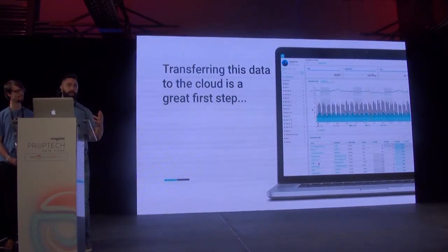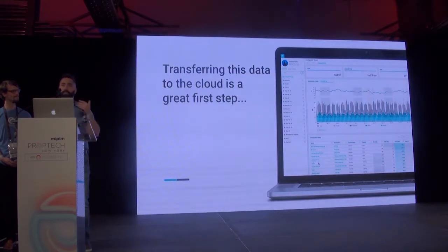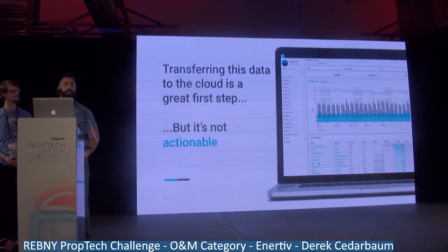Now, transferring all of this data to the cloud is a great first step. There's a lot of providers in the marketplace today that can provide all this data on a dashboard and can give you a variety of conditions, from energy consumption to temperature, and so on. And again, great first step, but it's not actionable and it's not enough.